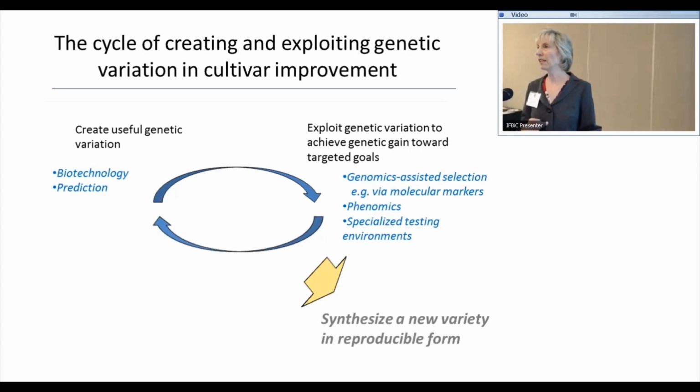And phenomics is much more high throughput, often automated, and often uses specialized testing environments instead of just the environments that represent the region targeted for the new cultivar. So an example is breeding for drought tolerance. You might have a specialized testing environment that's very high management to specifically look at a certain tolerance of the plant for growing and yielding well with certain amounts of moisture input.